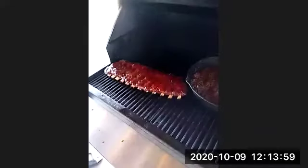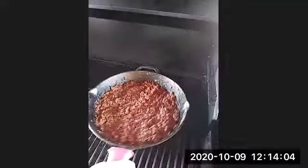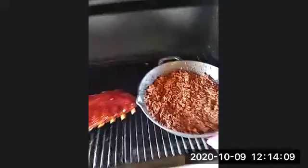Let those glaze up. Now, while those are glazing up, let's pull our sloppy joes off of the smoker. I'm going to need a hot pad. I'll be right back, Lisa. Yeah, I love sloppy joes. Those look amazing.